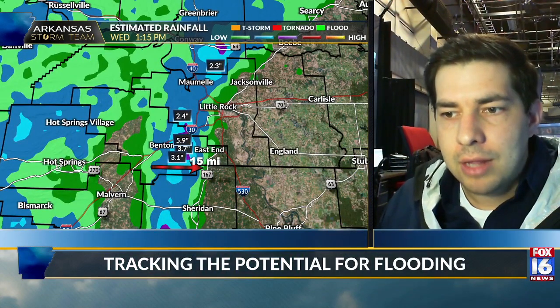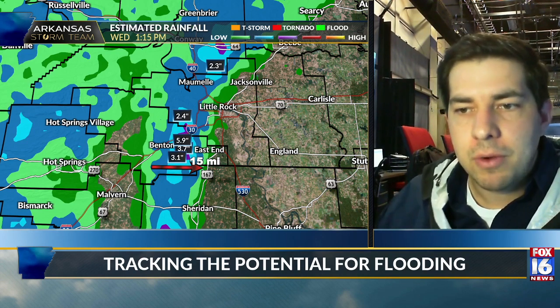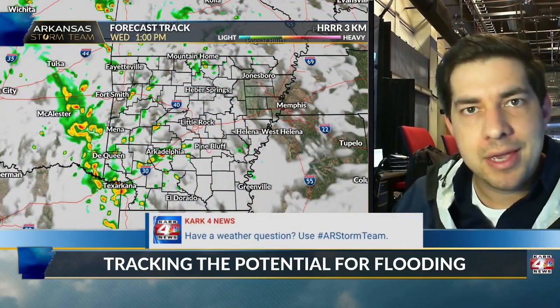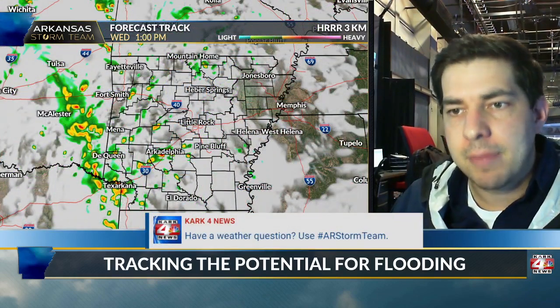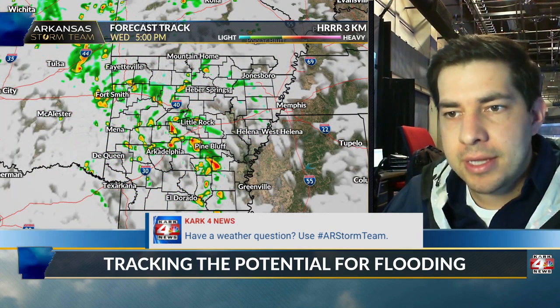We had barely a few hundredths of an inch reported along 530 near East End and down towards Pine Bluff. So really, it's incredible to see what just a little bit of working can do in the atmosphere to create that setup. And we could see that similar case again with the forecast track as I animate this through going into the evening hours.